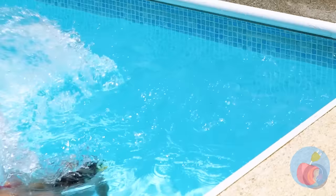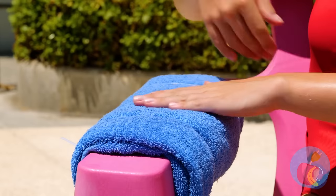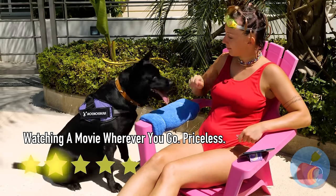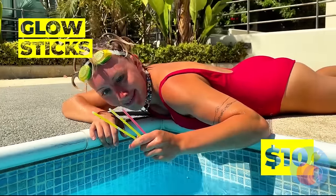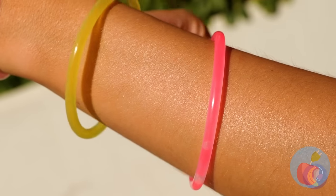Guess it's time for another swim. I see, she can dry her hands. It's best for the phone. And in case you forgot your towel, giant dogs work too. You never know what you might find in the pool. Glow sticks! Ooh, we can make some fun bracelets.